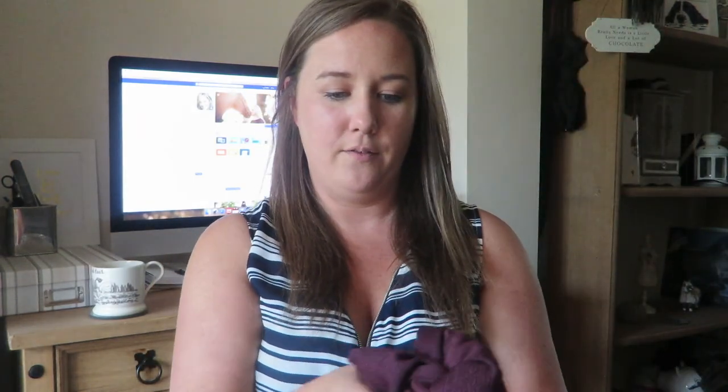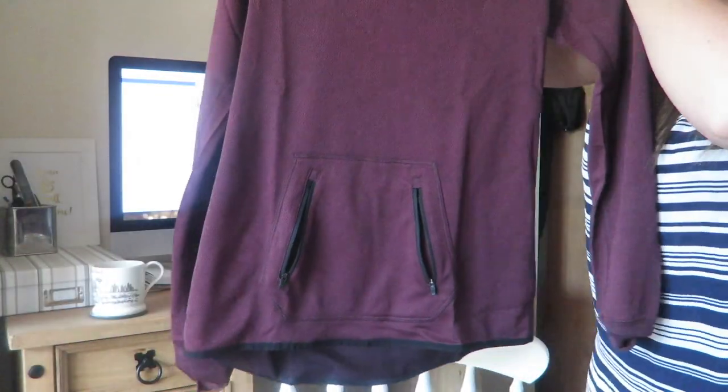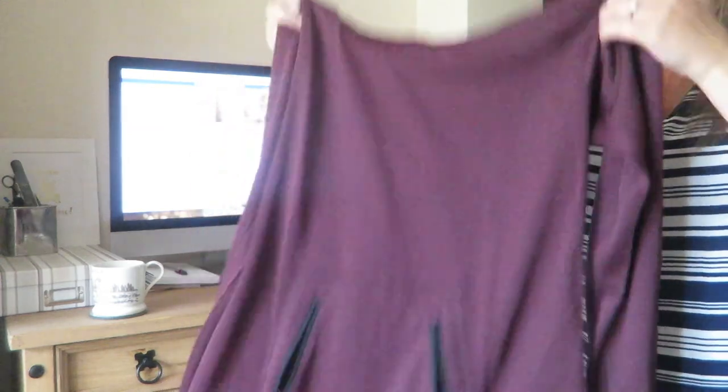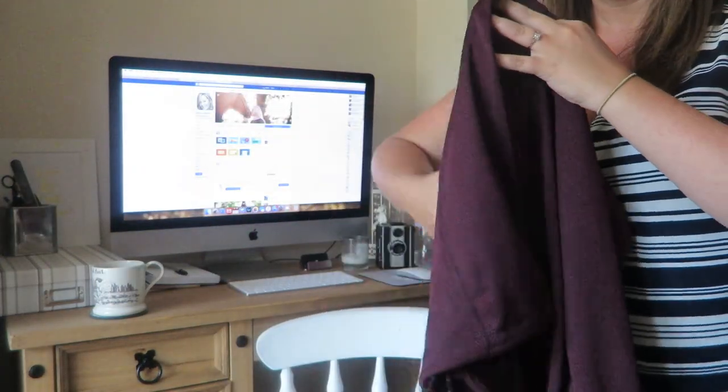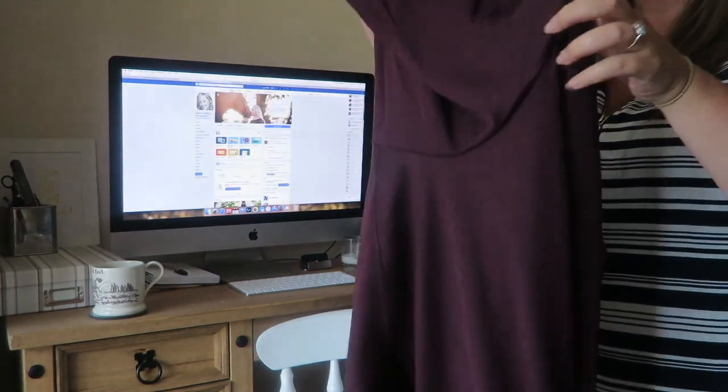This is my other Noble Outfitters piece. So this here, this isn't gonna work, is it? Let me stand up. You can't see the neck. Maybe I should have worn it. It's got like a cowl neck. So basically, I don't know how well you can see the material. It's this really warm but breathable material. They sent me quite a few things in the post, but this I just love, and I don't know what it is about it.